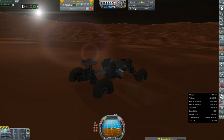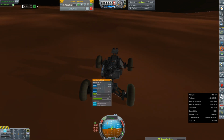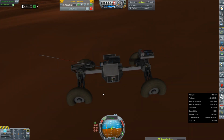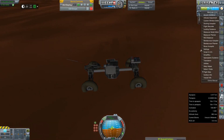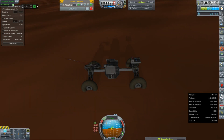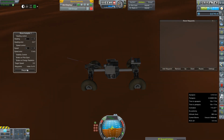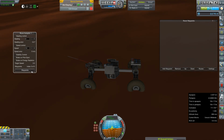Okay, well, radio in maybe? Might as well try to collect something while I don't have any steering inputs at all. This is awkward. Okay, well, let's bring up MechJeb Rover Autopilot. I thought there was a brake, like a stop now kind of thing.